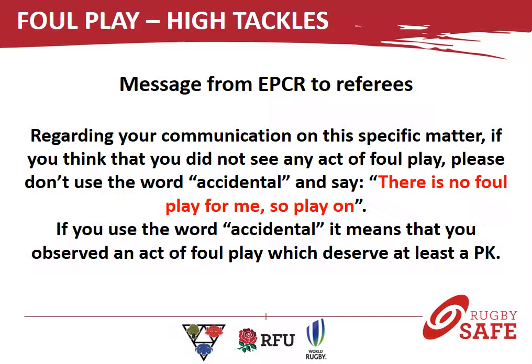Now, more recently, the EPCR gave a communication to referees in that competition, and it said this: regarding your communication on this specific matter, if you think you did not see an act of foul play, please don't use the word accidental and then continue to say there is no foul play for me, so play on. As soon as they have said it was accidental and it has made contact with the head, that is foul play. It's just accidental, not reckless, and therefore it needs to be sanctioned, or should be sanctioned, with at least a penalty kick, except for our caveats, obviously.